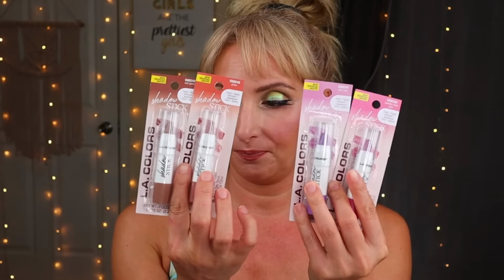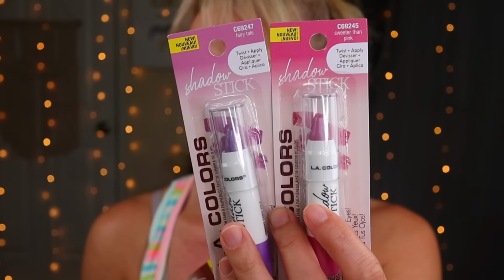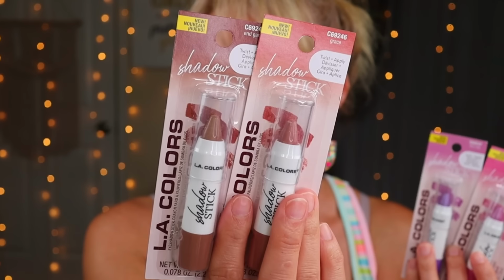So excited to try that. My stores had 2 of the LA Colors displays, the new eye and lip bar, not the one from last year, and they also had the pumpkin spice fall display. They were both fully stocked when I went, so I could choose anything I wanted. I think they had 5 shadow sticks and I picked up 4 of them: Fairy Tale, Sweeter Than Pink, Grace and Endgame.